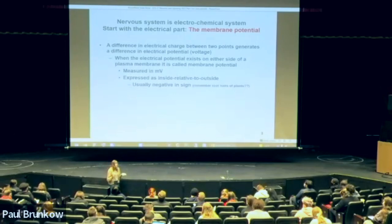So the first concept to grasp is that when you have a difference in electrical charge between two points, there's an electrical potential generated between them. For example, a battery has a positive side and a negative side, and between those two points there's an electrical potential generated, which we call a voltage. And so that's the frame of what to think about here.